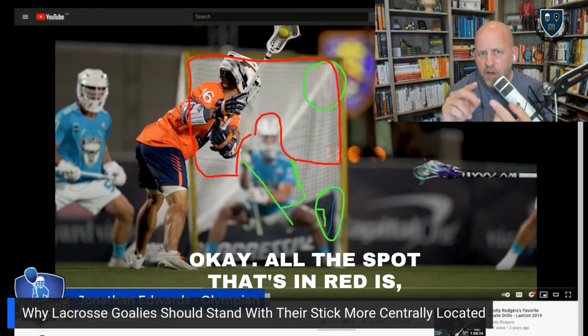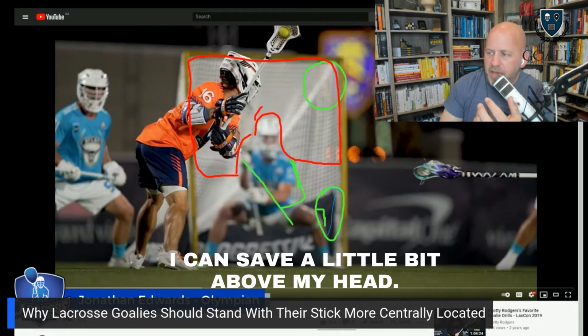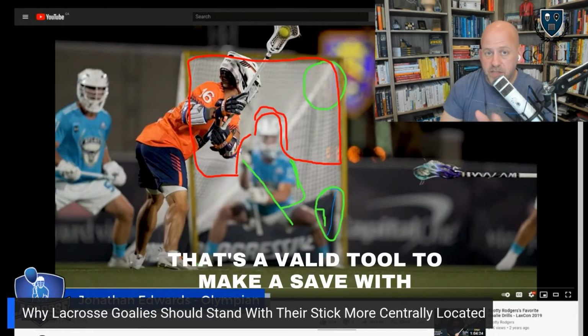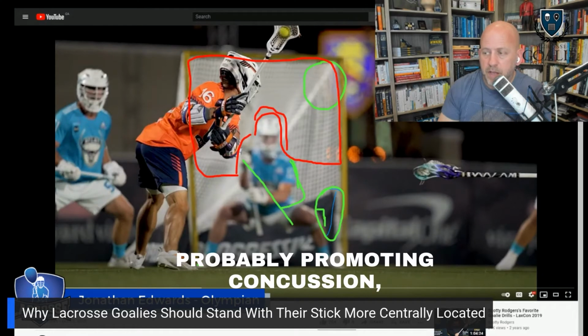All the spot that's in red, I can only save with my stick, right? I can save a little bit above my head. I can get my head there. I can get my head to the side, right? So that's a valid tool to make a save with, by the way. All the moms just cringed because I'm probably promoting concussion, but that's okay.